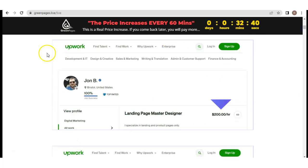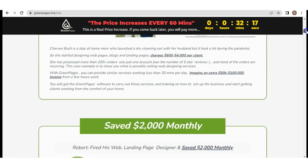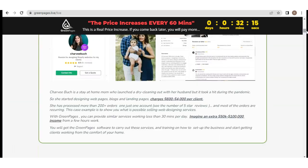Also, as you can see on Upwork, people are creating landing pages, so you can get $200 per hour by creating landing pages. You can sign up with Upwork, start to market your offer, and start making money just by making these landing pages for other businesses online. Now, you can read more information here, but let's get to the most important part of this video, which is the members area.